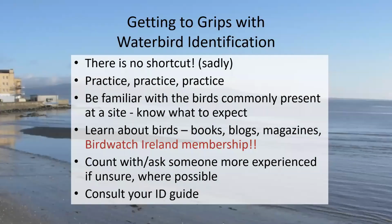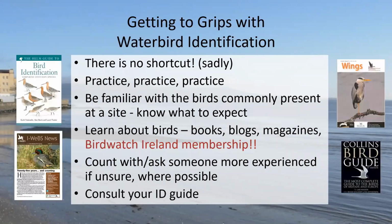So when you're getting to grips with waterbird identification, there's no shortcut, unfortunately. It does take a lot of practice and a lot of time and a lot of patience. But it's a very enjoyable thing to do and accessible to pretty much everybody. And knowing what is familiar at a site, knowing what to expect really helps.